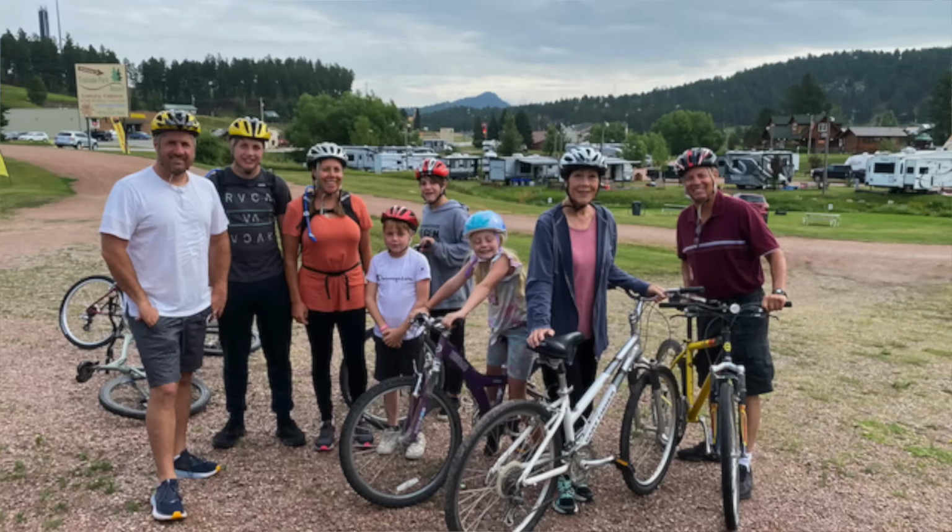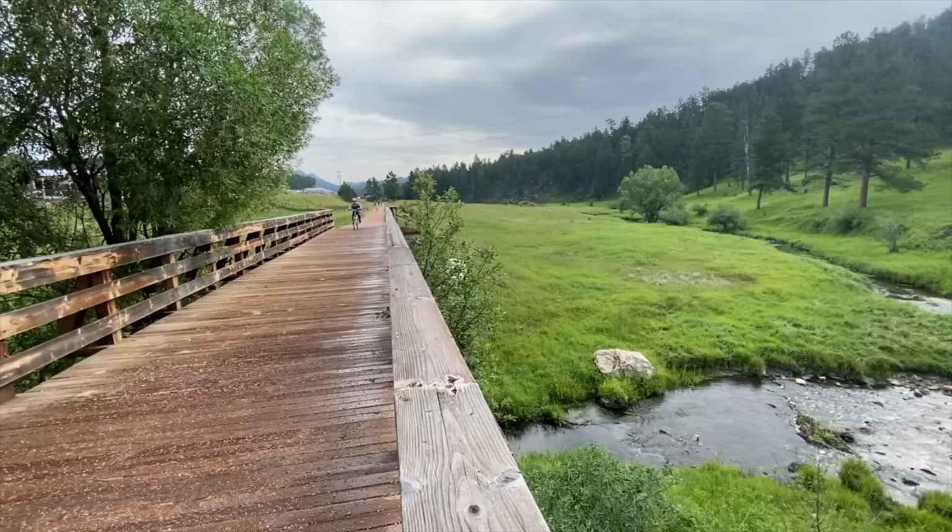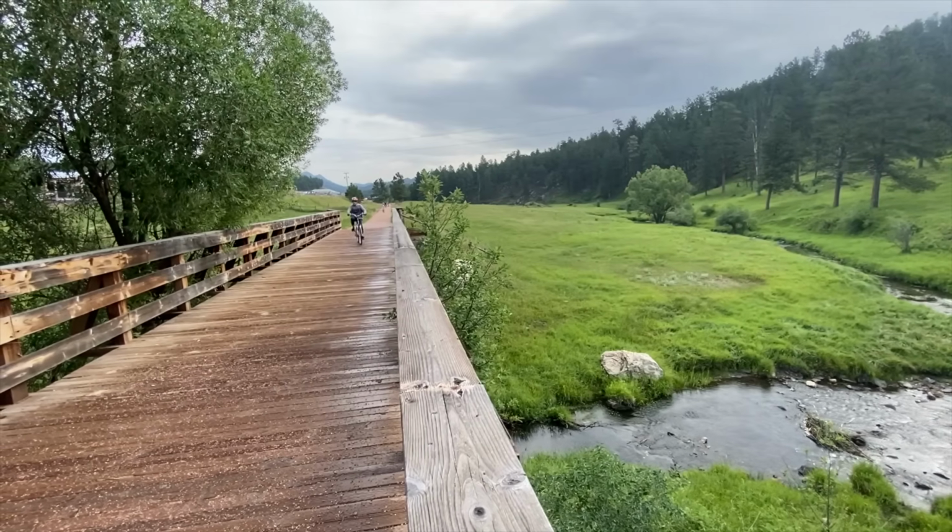All right, the next one is to bike the Mikkelson Bike Trail. The Mikkelson Bike Trail, oh man, we've done this before. We didn't get to go on the trail this trip, and the whole trip we've been a little sour that we're not on the bike trail. Yeah, maybe next time we'll come, and we're thinking about doing the whole thing.